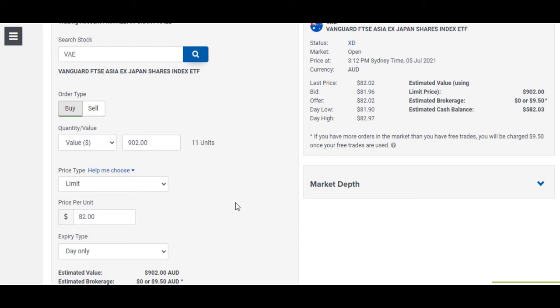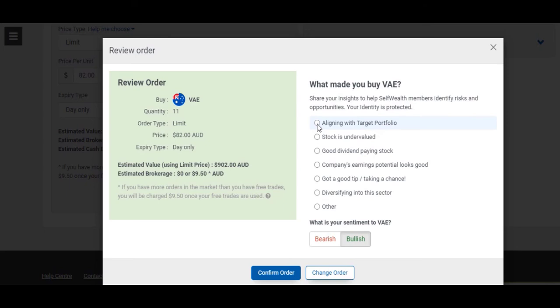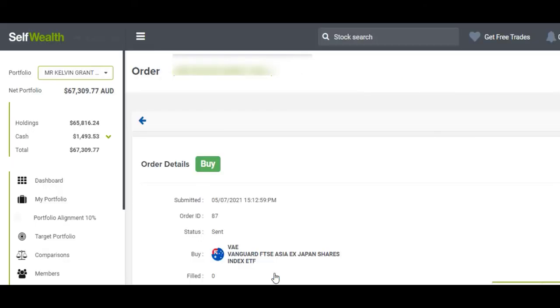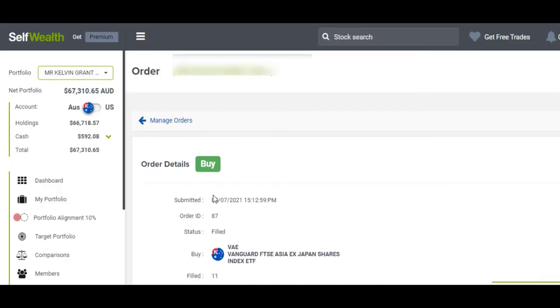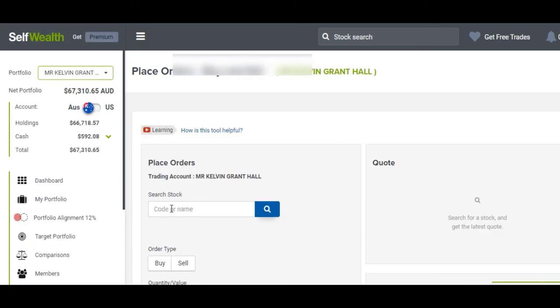There we go. Awesome. So then I'm going to scroll down here. I'm going to go review order, aligning with target portfolio, bullish, confirm order, and that should clear and purchase for me today. Very cool. There we go. Filled already, done. Now I'm going to scroll down, come back to place orders, and place another order for VEQ.